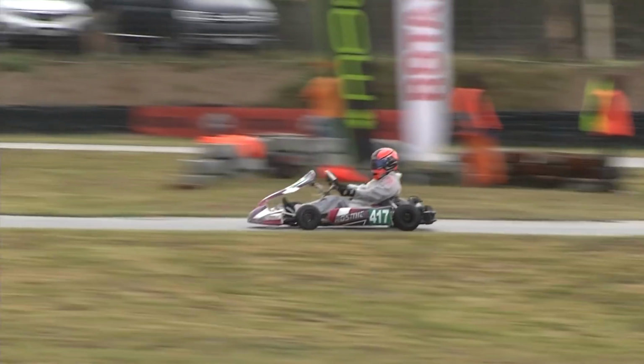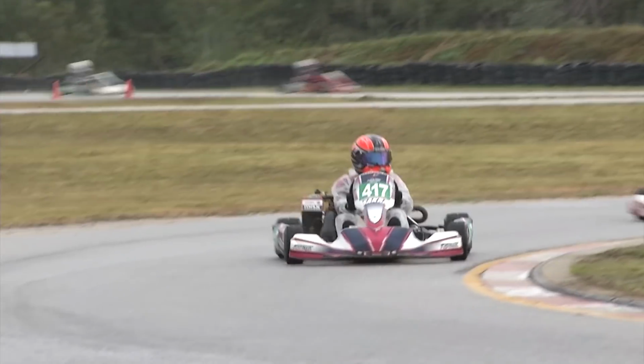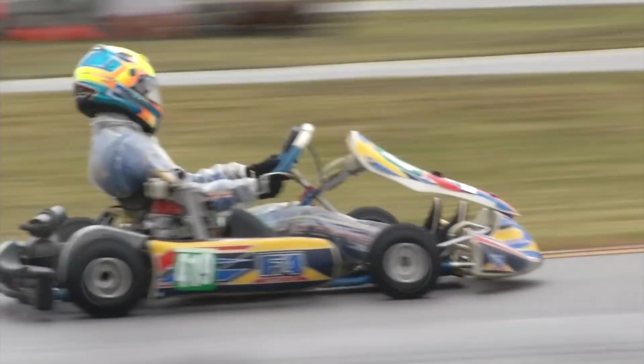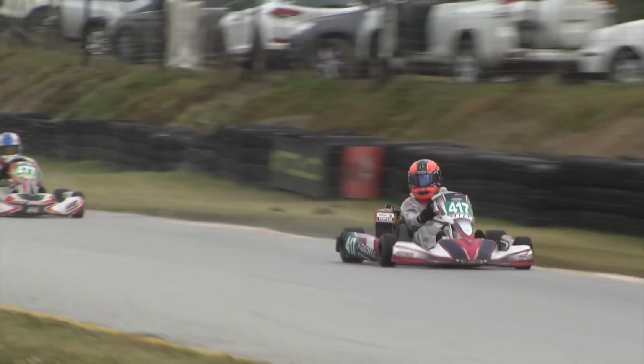Now as they come back down towards turn number 3, through 4, triple left-hander here, and as they come through that one, you can see Tate Bishop has lost a little bit of ground now to the top 2. Dolinchik has just put in a really good pace.